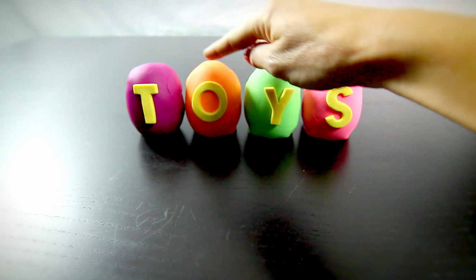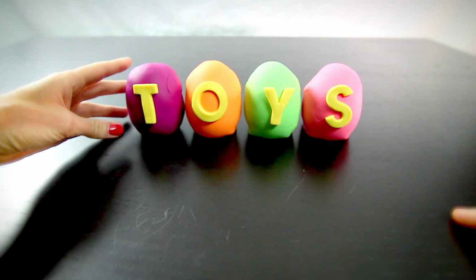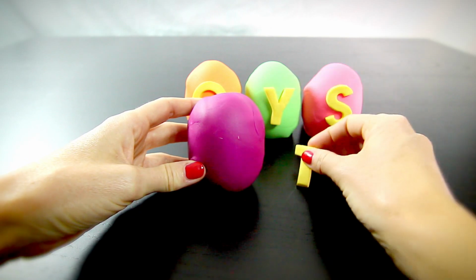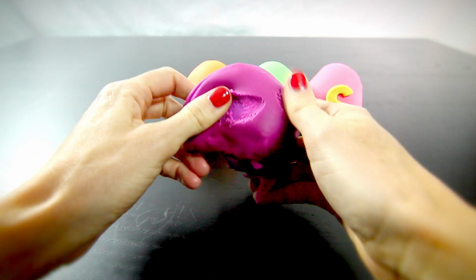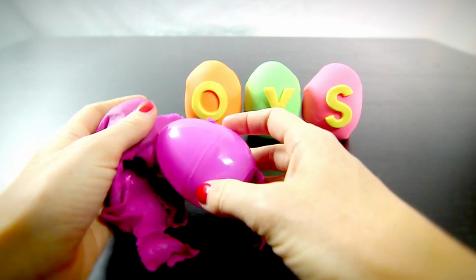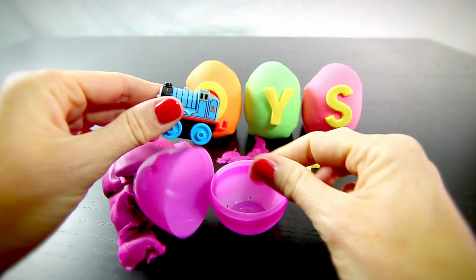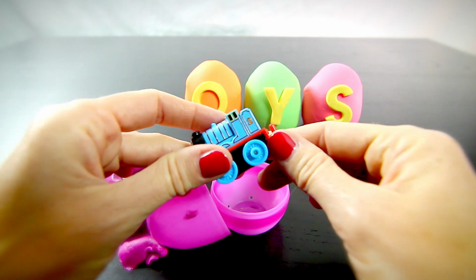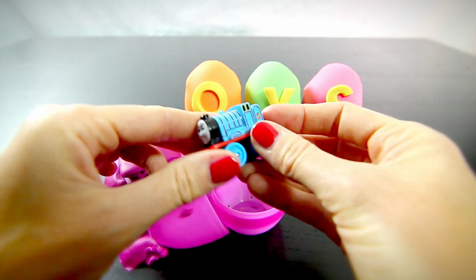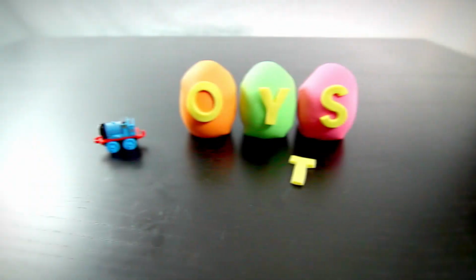T-O-Y-S. Toys. Let's open these surprise eggs. Starting with our T. Guys, it's a little train. Number 2. Who is that? Let's see. Really cool. The wheels spin really nice. Do you guys know who number 2 is?